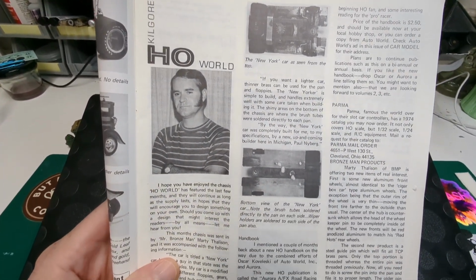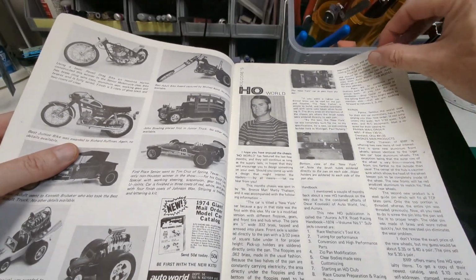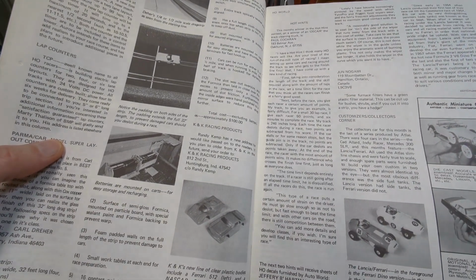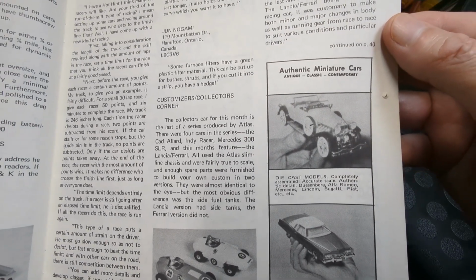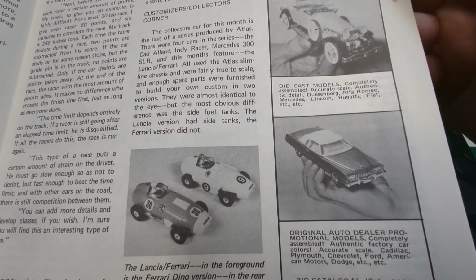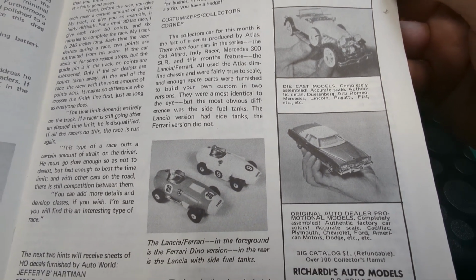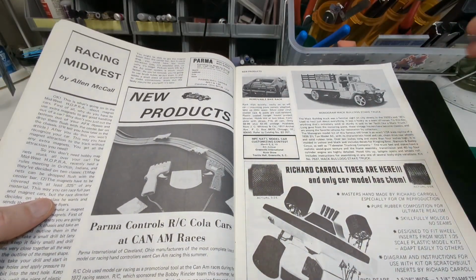Kind of fascinating. I'm not going to focus on that too much. But we all know that the HO world of slot carting is, I think, still around and alive today. All sorts of stuff for working on brushes and motors and batteries and power supplies and all that jazz. Let's see, here's an advertisement for authentic miniature cars, antique, classic, and contemporary. Look at that. I bet it looks like a Johan right there. Original auto dealer promotional models. Wow. Ricciardi's Auto Models, Pillsbury, New Jersey. Gosh, it's awesome. Racing Midwest.